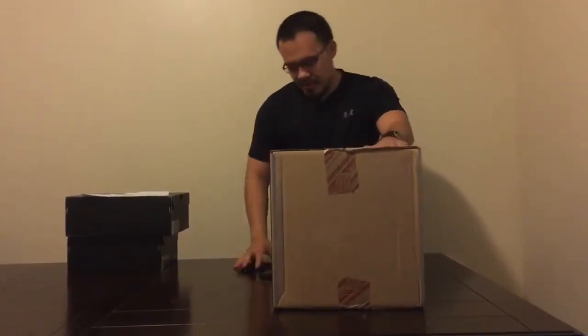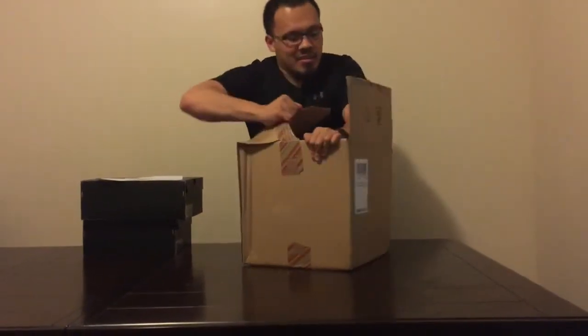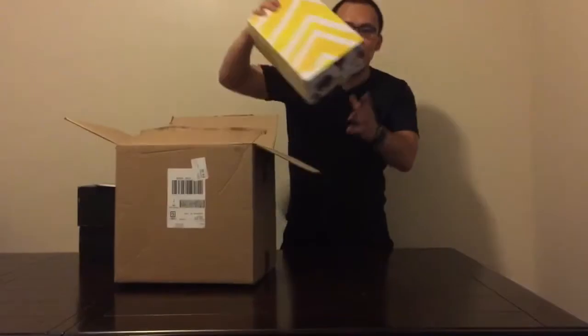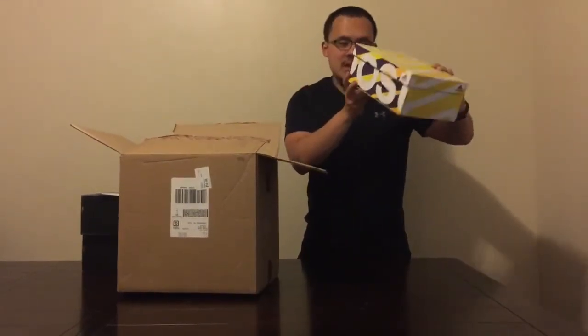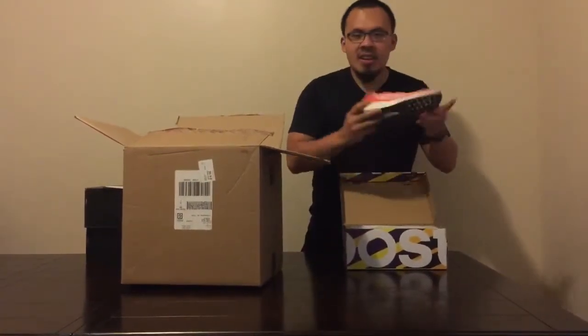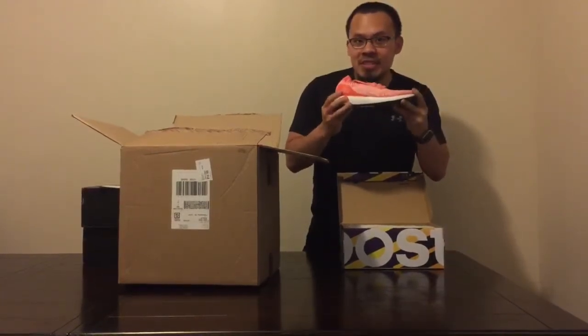And got this big ass box. Guys, but open, crack. All right, so first thing pulling out some Adidas, you already know the box, some Boost. Show you this woman size 8 Ultra Boost.